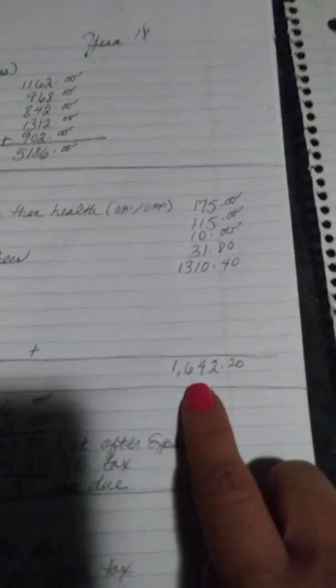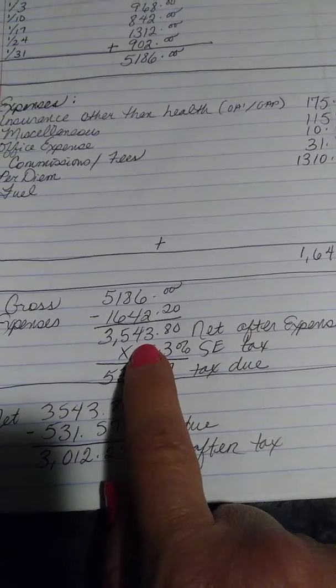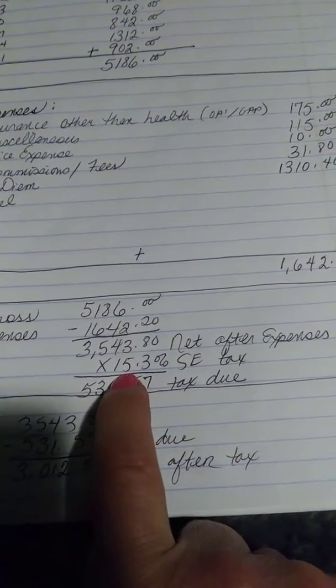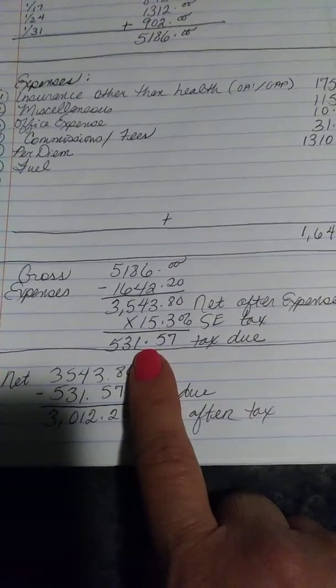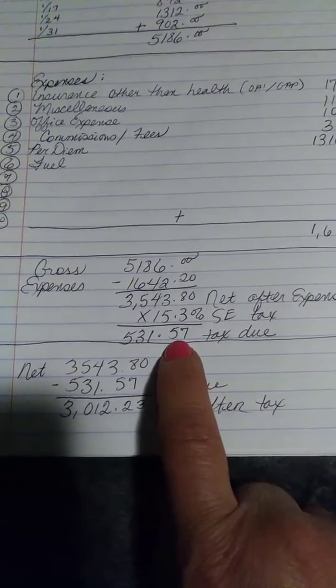And so my expenses came to $1,642.20. All right. Then I took my gross and my expenses subtracted from that. And my net was $3,543.80. Then I went with the 15% self-employment tax, which is like 15.3%, because I'm not quite in the tax bracket yet to deduct 25%, which is the federal income tax and all that. And I come up with $531.57 tax due.